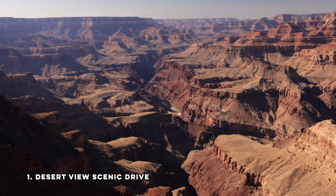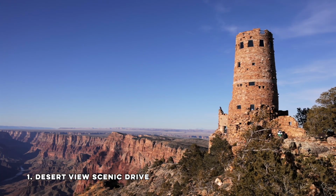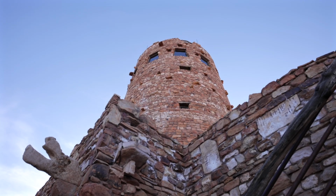The road passes several trails and overlooks along the way. This road also provides access to the Desert View Watchtower, which is one of the South Rim's most underrated landmarks. The Desert View Scenic Drive is the only area on the South Rim that doesn't have a shuttle route, so the South Rim's remaining sections can be separated based on their shuttle route.